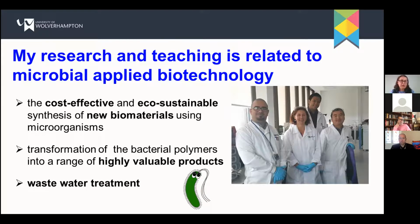But in terms of my research, as you could see on that video, I'm trying to produce different novel biomaterials in a cost-effective and sustainable way, and then transform them into what we call highly valuable products, which could be food products, pharmaceutical products, plastic packaging material, or drug delivery products. I'm also interested in wastewater treatment, and a lot of the teaching I do is about wastewater treatment.